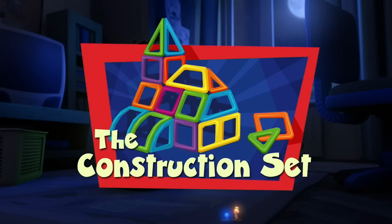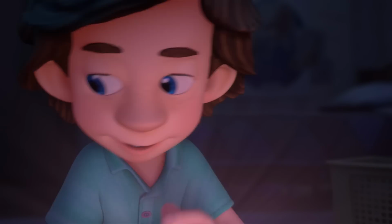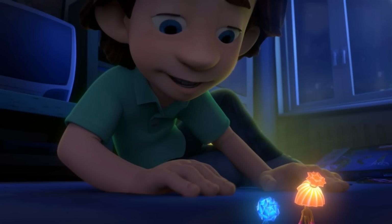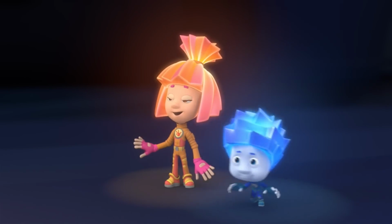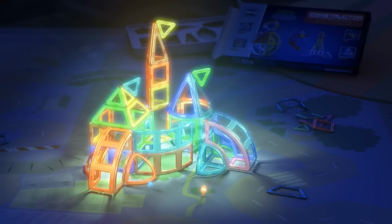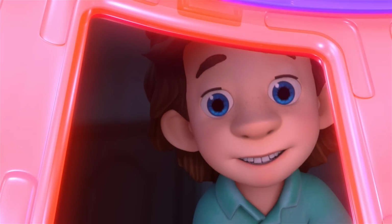The construction set. Tom Thomas. Huh? Why are you sitting in the dark? Because it looks better this way. Check it out. Oh, look at that! What a beautiful castle this is! It's like out of a fairy tale. No, it's from my construction set. I put it together myself.